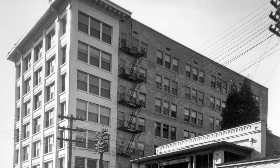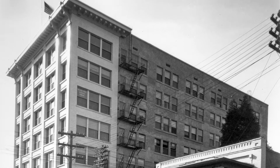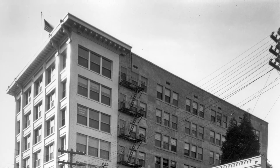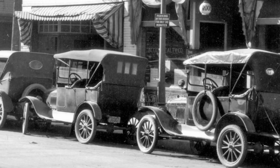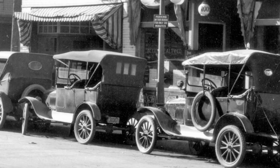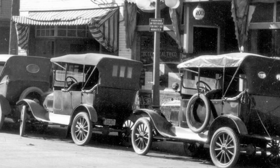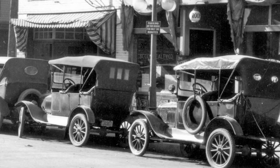Come along with me and let's visit the Occidental in 1922. Oh, in case you're wondering why I say 1922, it's because that's a 1922 license plate there on the car at the left. The Hurd Building had just been completed in 1920, and it must have been amazing. Okay, let's go.